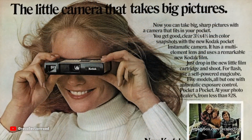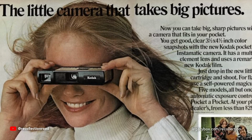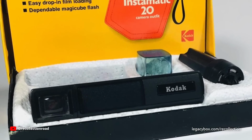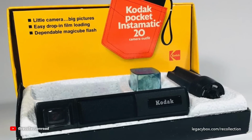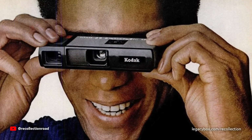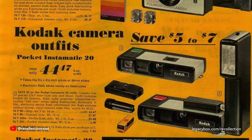Today, kids carry cameras with them everywhere they go in the form of their phone. But back in the day, Kodak's Pocket Instamatic 20 was a game changer. It was introduced in 1972 and was the most affordable in Kodak's Instamatic line, allowing people to quickly snap photos with its easy-to-load film cartridges. The Pocket Instamatic 20's compact size and user-friendly design made photography more accessible, despite still having to develop the film. It revolutionized snapshot photography by simplifying the process, leading to millions of cherished family photos.